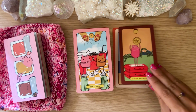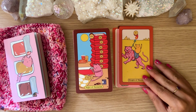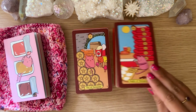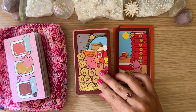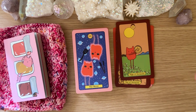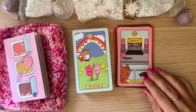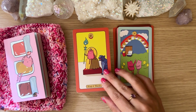This is a happy deck for me. This is one that brings me joy, makes me smile. I bloody love it. It doesn't go with a lot of decks, but I don't care. This is another one that I most of the time tend to use on its own. There are certain tarot decks or oracle decks that I just prefer to use on their own. I don't actually like to pair them up with others. But yeah, this is one of those.